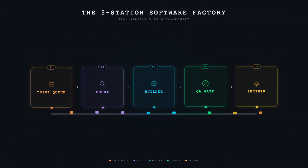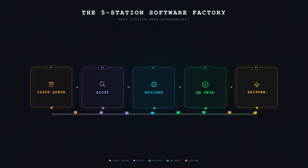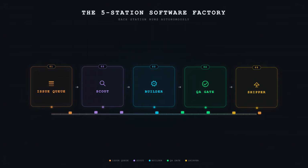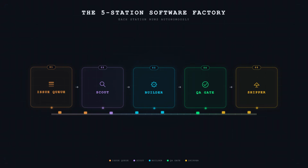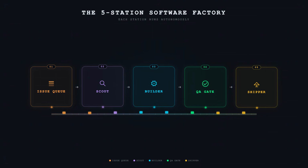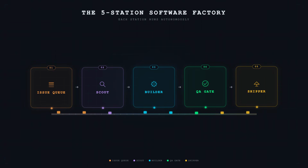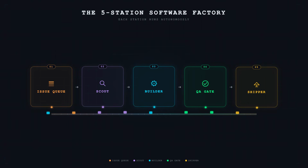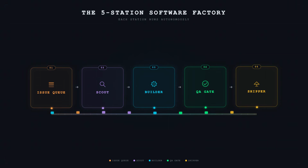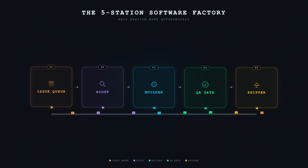Station 4, the QA gate. A separate agent reviews the diff against the original issue's acceptance criteria, checks for regressions, checks for security holes, stamps pass or fail. Station 5, the ship agent, opens a pull request, links the issue, deploys to a staging preview, and sends you a morning summary. 5 stations, one pipeline. Code flows through it like products on an assembly line.